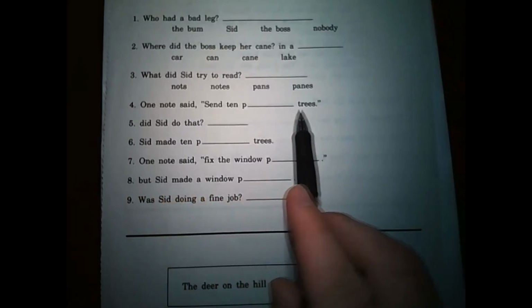Okay. Number 4. One note said, send 10 blank trees. Think about what the note said to do. And you can even go and see it in the picture that we were just looking at. Okay? So if you've got your packet in front of you, or if you're doing this in Google Classroom, pop back over there real quick. Take a look at that little note that's on the table. It will give you the answer. It says, send 10 blank trees.